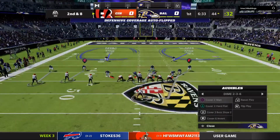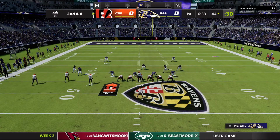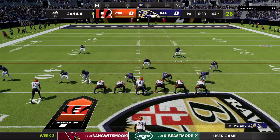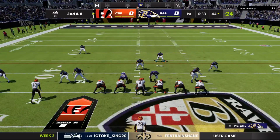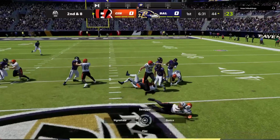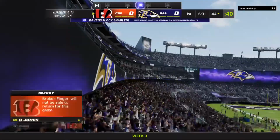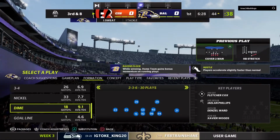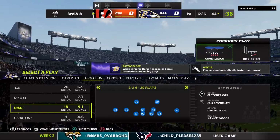The last run good for 2. Here's 2nd and 8. A give to Cohen. He heads right. And he is met at the line of scrimmage, and he goes down right there. Officially no gain on the play, and they're left with a 3rd and 8.